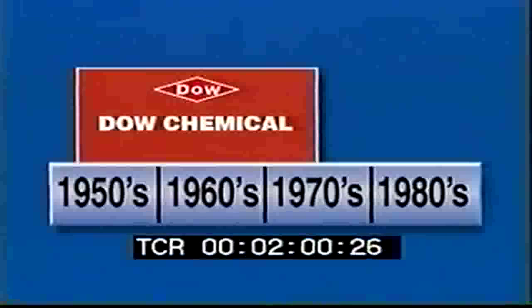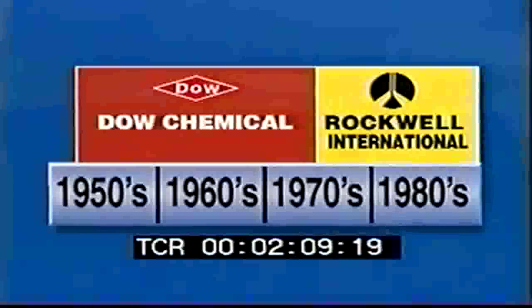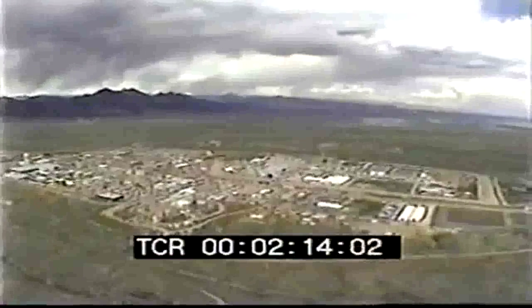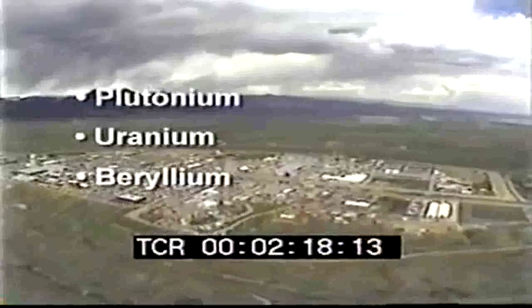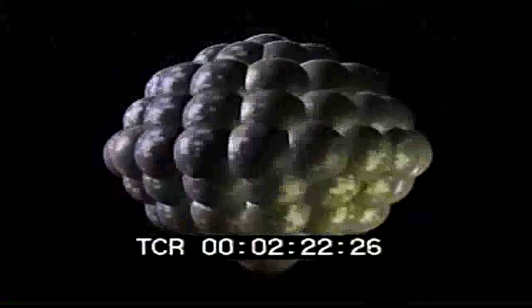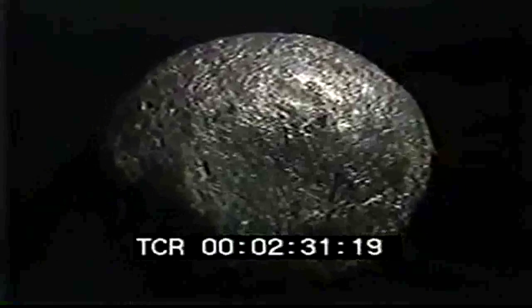Operated by Dow Chemical from 1953 until 1975 and by Rockwell International from 1975 until it was shut down in 1989, the plant was built to produce parts for nuclear bombs. The parts were made from plutonium, uranium, beryllium, and the plant used other hazardous materials. Although traces of plutonium occur naturally, it is to all practical purposes a man-made element, and was first identified by Dr. Glenn Seaborg in 1940.